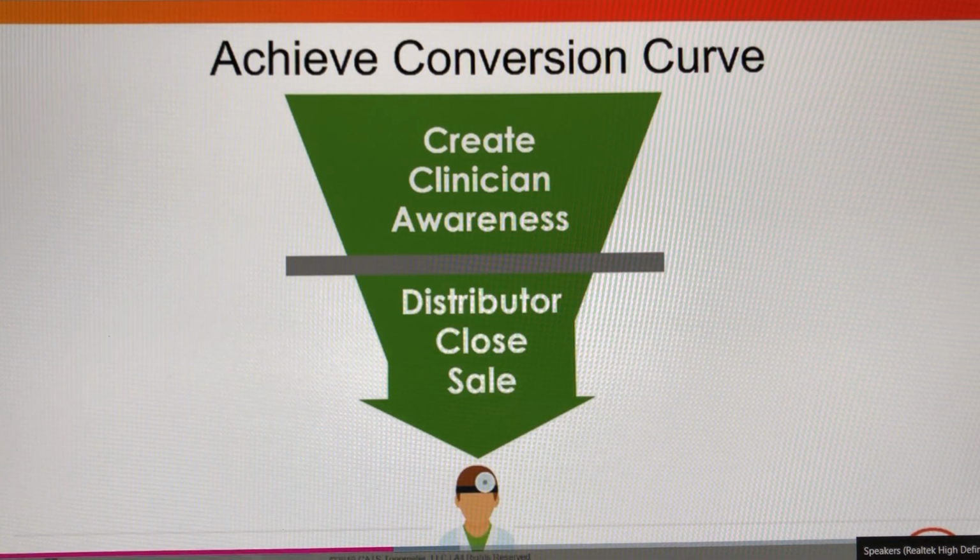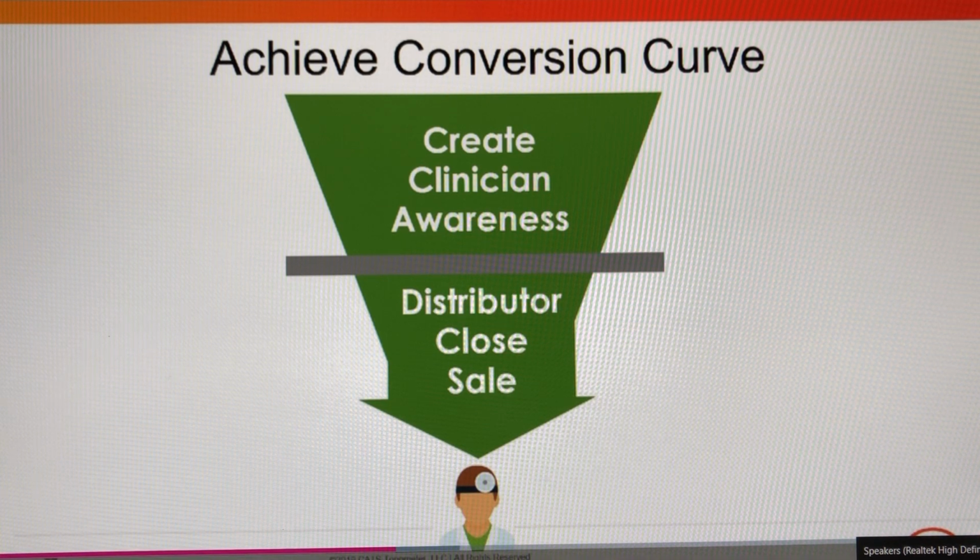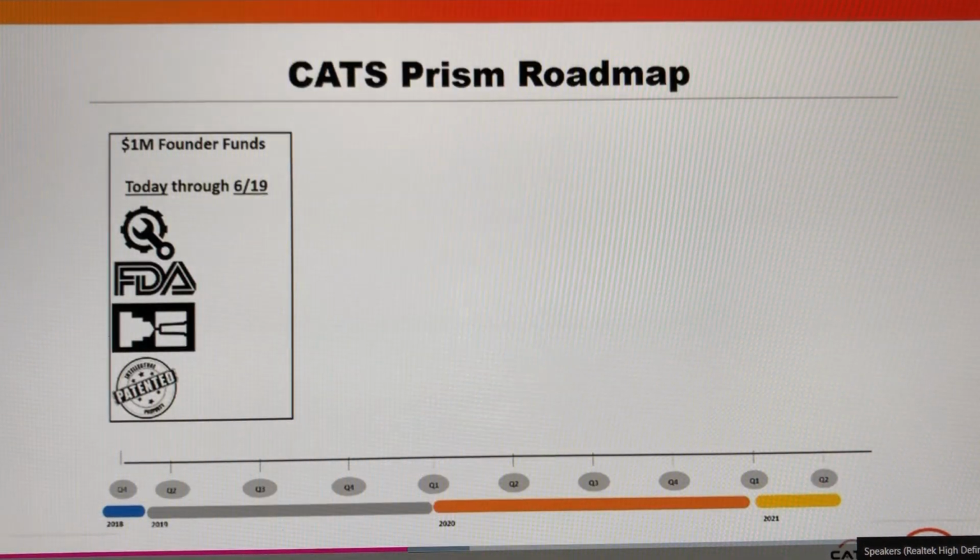All of this will create a buzz and awareness about CATS so that when price is not an issue and they're looking to replace or get new equipment, they will go with CATS. And this will allow the distributor to easily close a sale, especially with an added incentive of greater profitability.